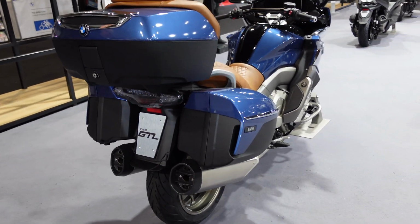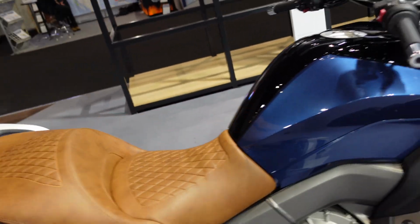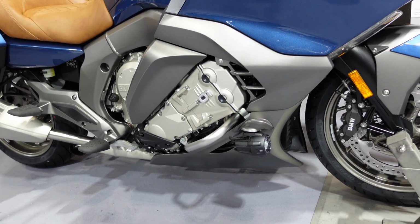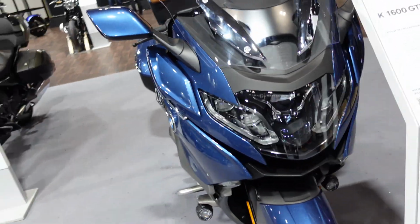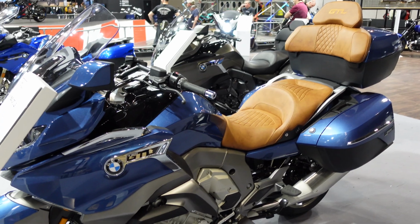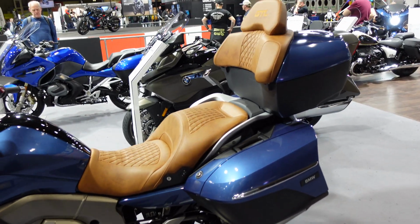And here we have the big upright Taurus. That's the K1600, but this is in the GT version. So yeah, it's much more upright than the bagger. I mean, they do have that little indication on the side, just the end of the block with the 6. But yeah, just an incredible vehicle. Best part of £25,000. If you're going to cross continents on surface roads, it's a really comfortable place to be. I think the GTL is a slightly longer wheelbase version.